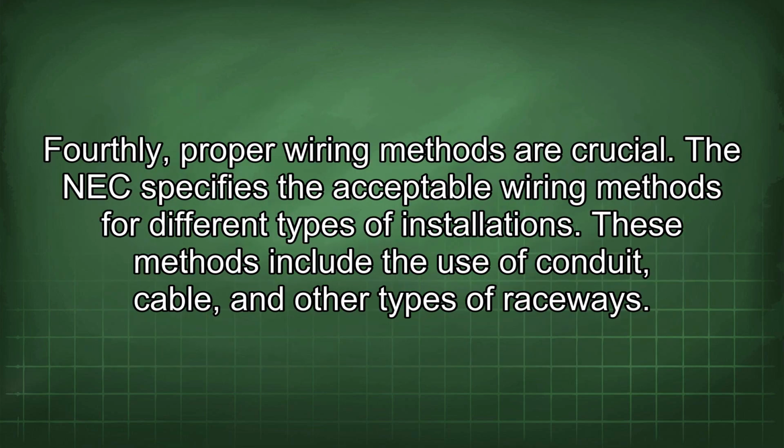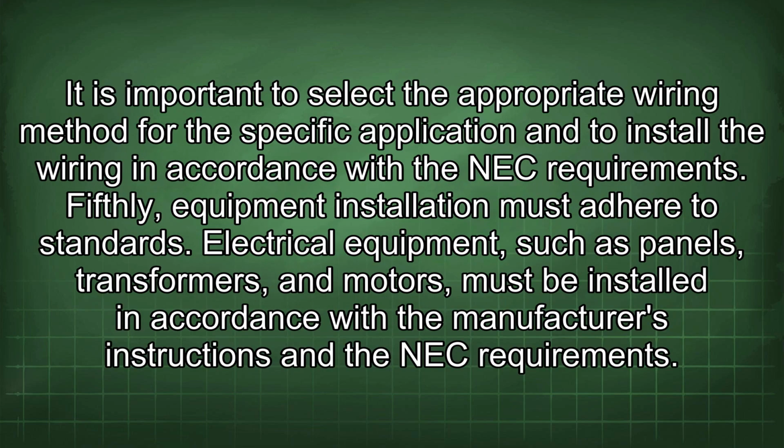Fourthly, proper wiring methods are crucial. The NEC specifies the acceptable wiring methods for different types of installations. These methods include the use of conduit, cable, and other types of raceways. It is important to select the appropriate wiring method for the specific application and to install the wiring in accordance with the NEC requirements.